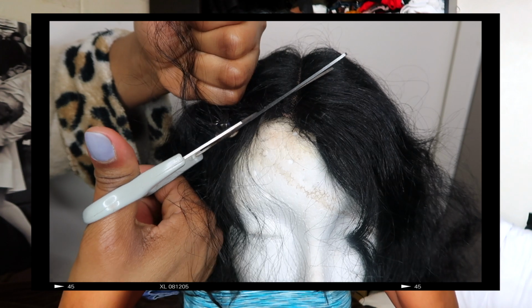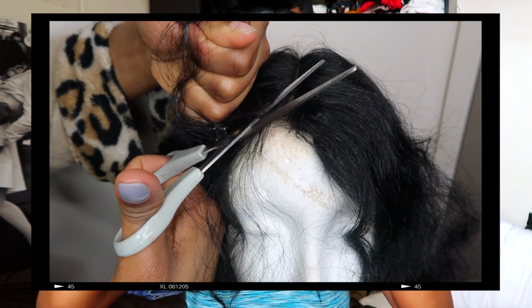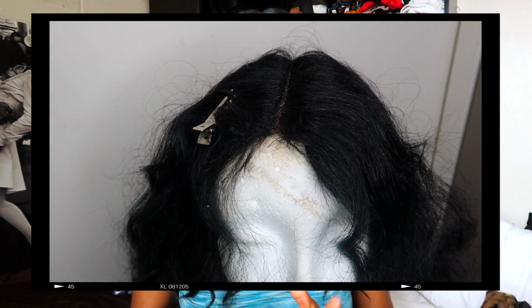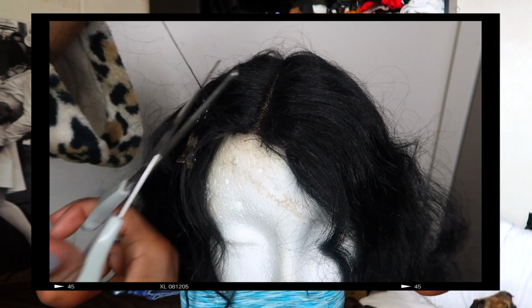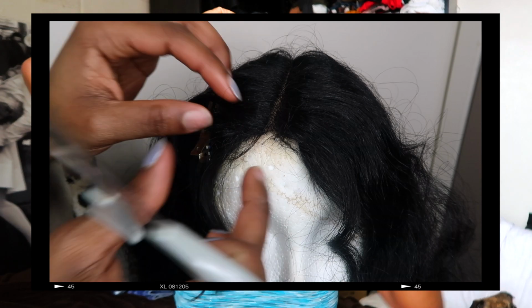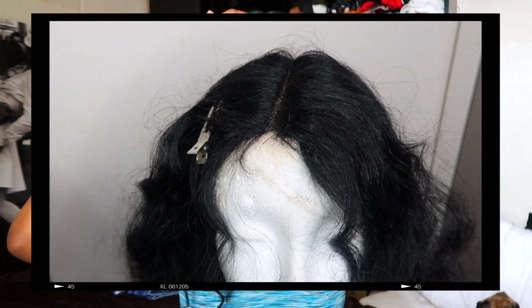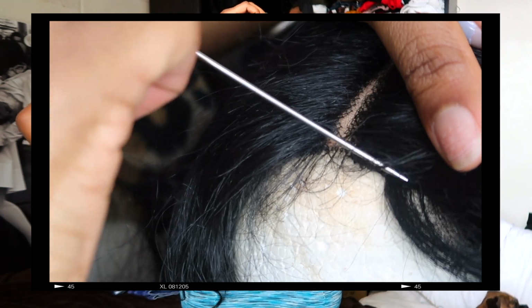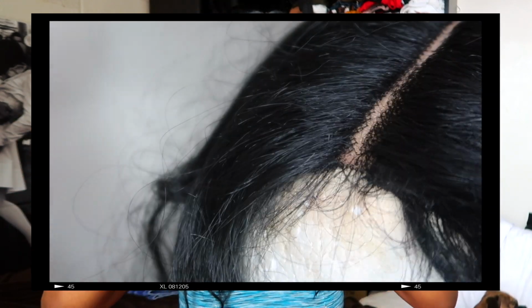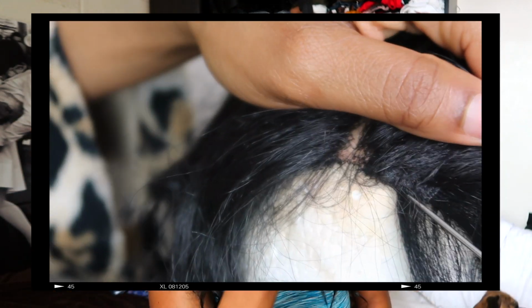So you can see that I literally took hair from this side and just swooped it over. I'm just not a fan of seeing lace. I just can't look at lace. So the part is just up to the middle of my forehead, ridiculous. The lace itself was just so thick. Ugh. It's like a thick lace, a literal thick lace.